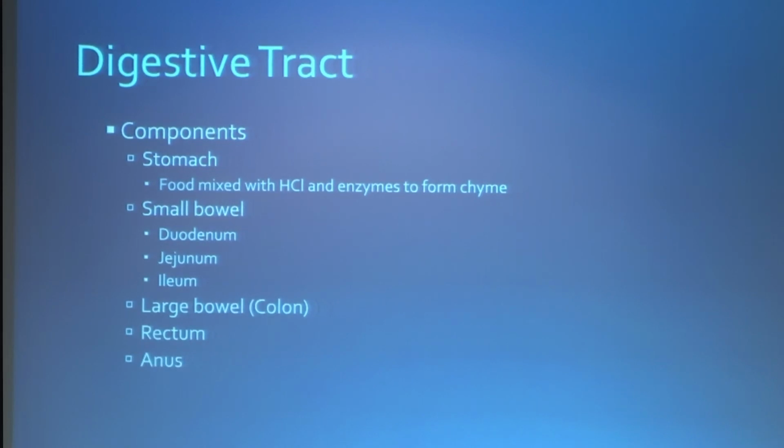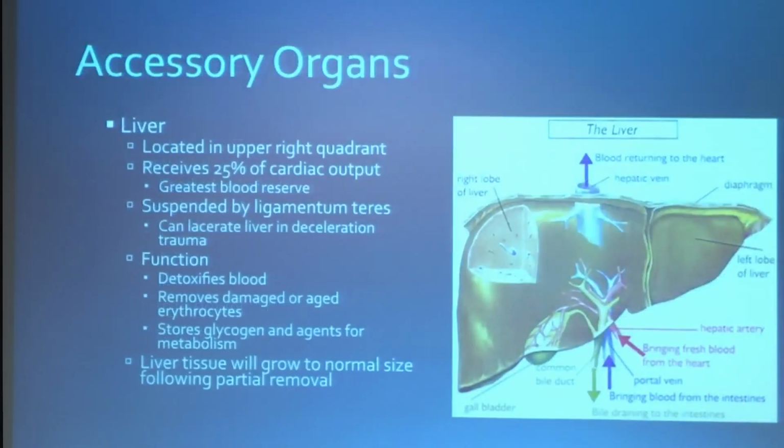Small bowel starts out with the duodenum, transitions to the jejunum, and then to the ileum, which is most of the small bowel. The small bowel is very muscular, and that's where most of your peristalsis occurs. The large bowel is weakly musculatured, with 3 stripes of muscle down it, so there are a lot of weak spots in between. It's more likely to rupture. Rectum is essentially retroperitoneal. Rectum and anus, obviously, the end point.